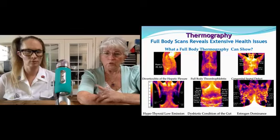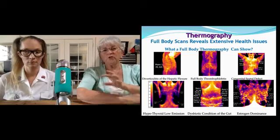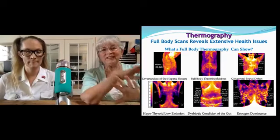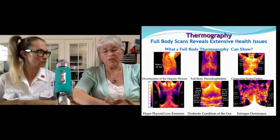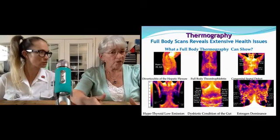The next picture over, the one in the center, is a dysbiotic condition of her gut. So her liver is lit up, and then you can see what happens with the dysbiotic condition of the gut: you get a leaky gut, and the pores in the gut open up and let things leak into the bloodstream that shouldn't be, causing inflammation throughout your body.